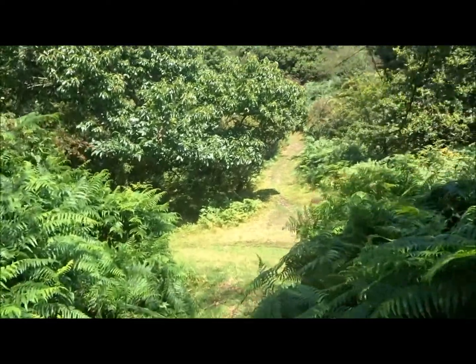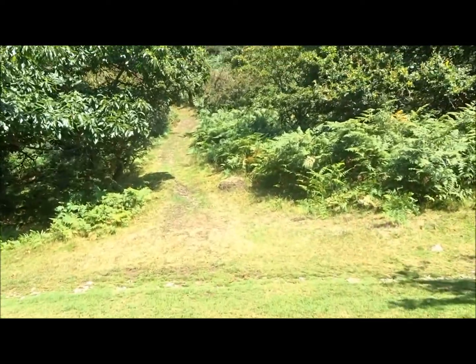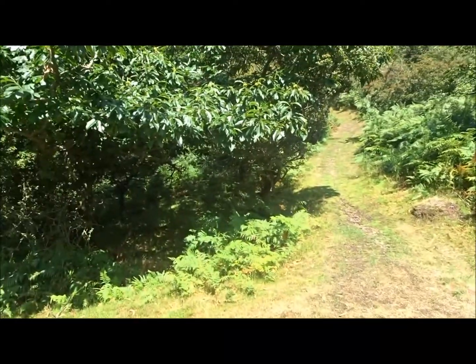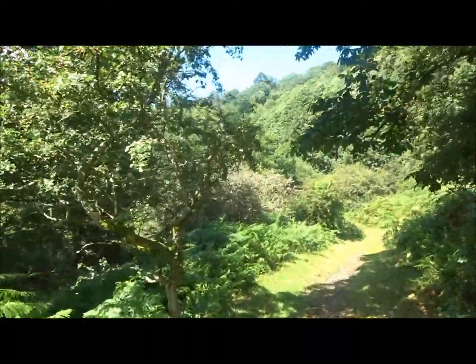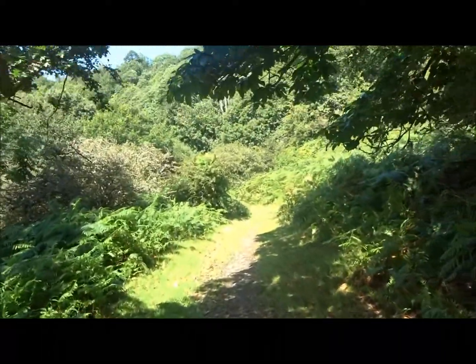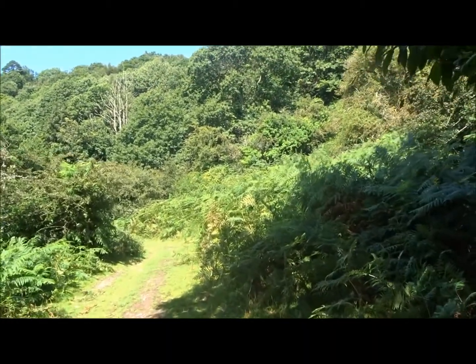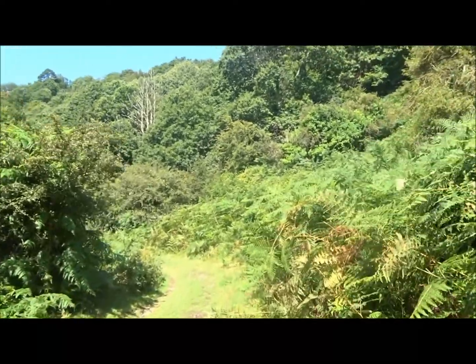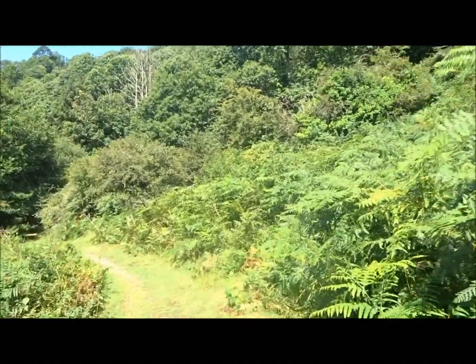Now up the other side, that's where you go if you want to get back up towards the plantation quicker. You go up there and there's some gates. I haven't done it myself, but I know it's there. It's a nice walk and it's been done up. Some stones laid and all that sort of thing, some fencing, gates.